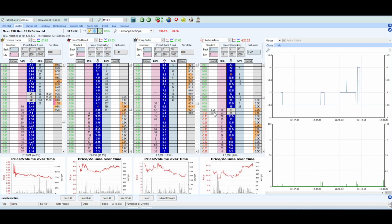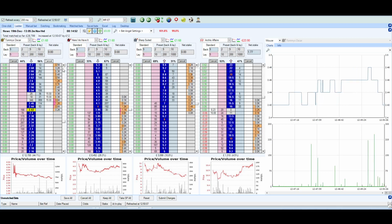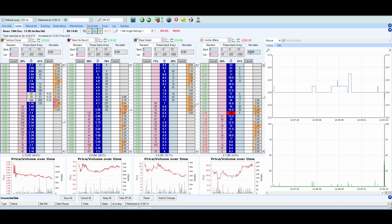Oh, no, actually, don't want to get filled on that first. The reason I exited that is because I want all of that to be filled before putting the position in. All right, let me have to deal with this now. So I've got a £20 position here, which is quite steep for these odds.